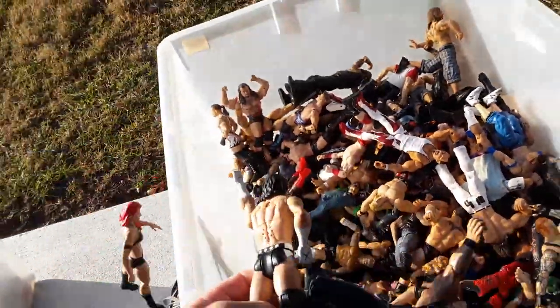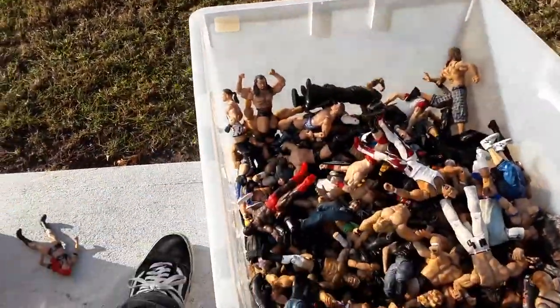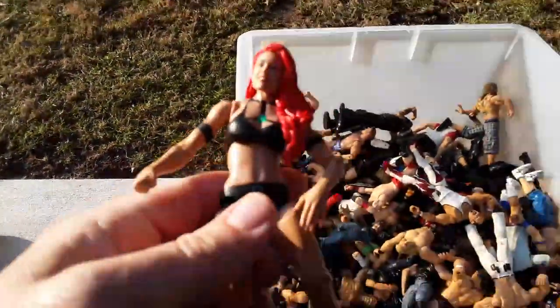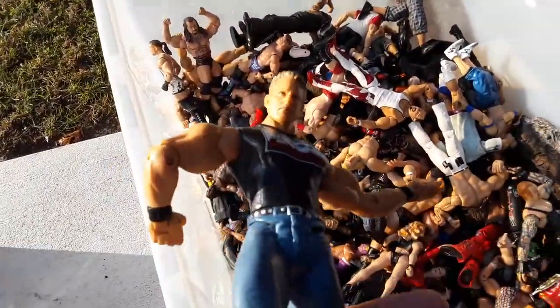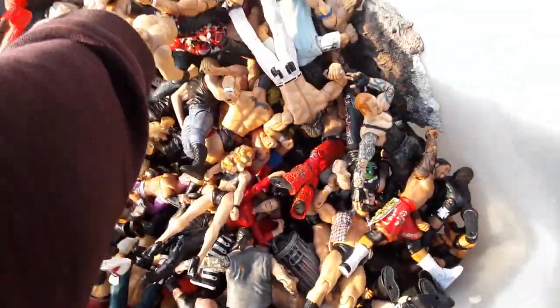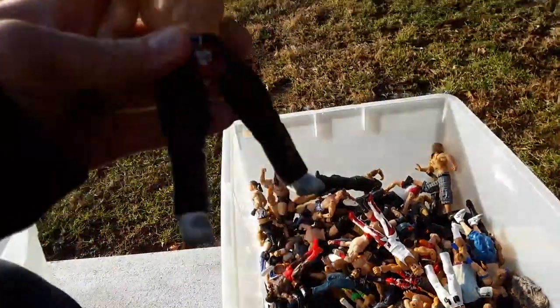Maybe when I'm done, I'll just stop the... I'll just count everything up. And I'll say how many figures I got for 100. It's definitely a good deal. And I'm sure they didn't pay that much for this stuff.